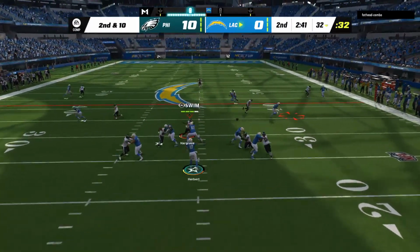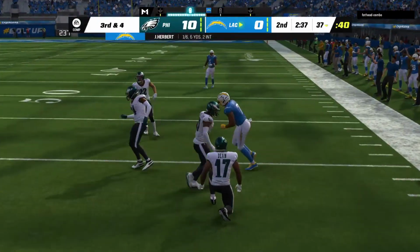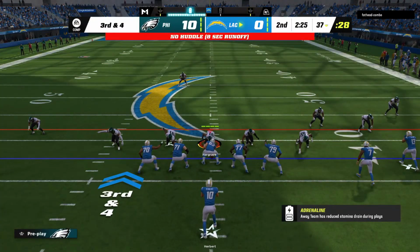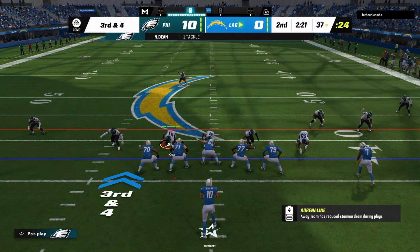To throw on 2nd and 10. Herbert, throw right side is into the hands of his tight end, Everett. They get 6. That'll leave them with 3rd and 4, in search of 4 yards here to pick up the first down.